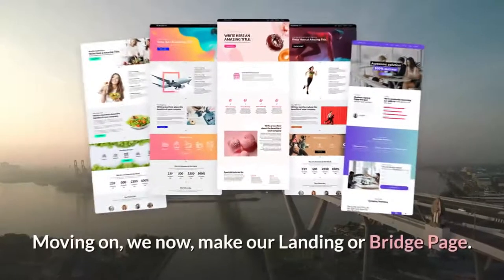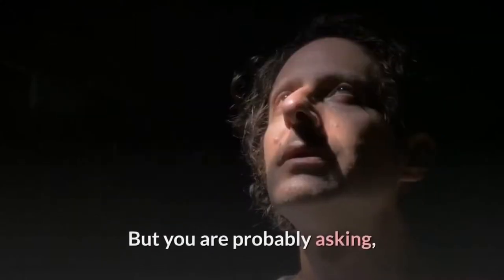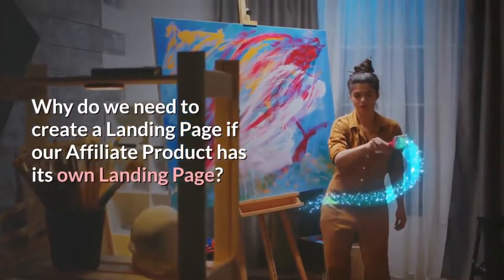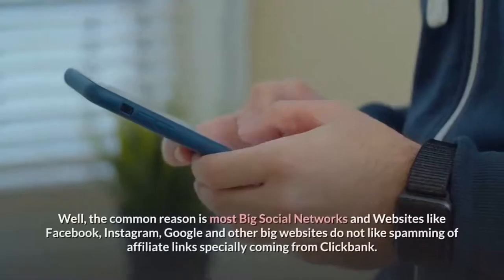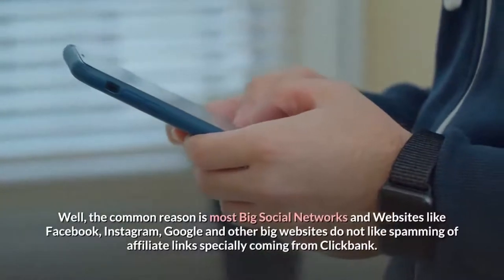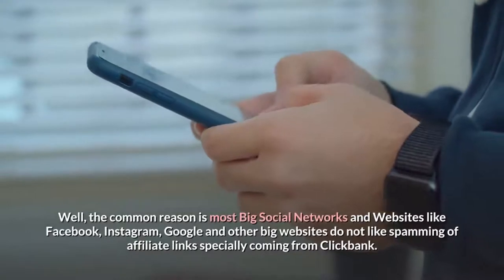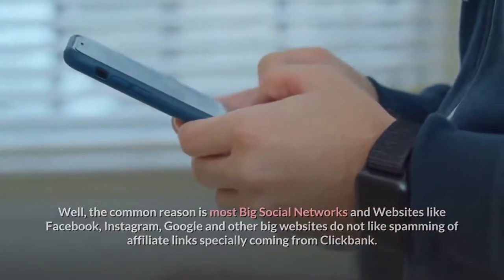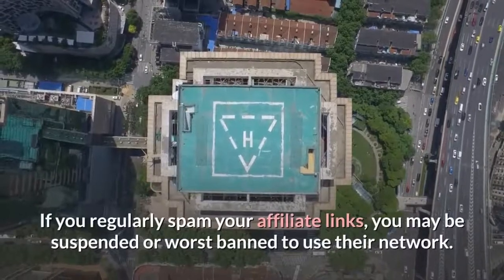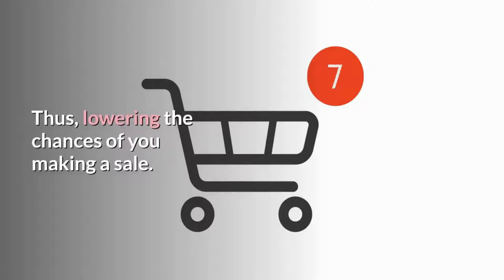Moving on, we now make our landing or bridge page. But you are probably asking, why do we need to create a landing page if our affiliate product has its own landing page? Well, the common reason is most big social networks and websites like Facebook, Instagram, Google and other big websites do not like spamming of affiliate links, especially coming from Clickbank. If you regularly spam your affiliate links, you may be suspended or worst banned to use their network, thus lowering the chances of you making a sale.